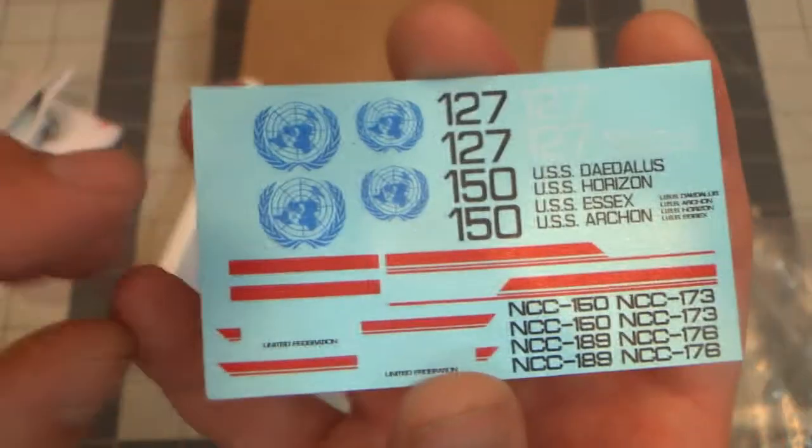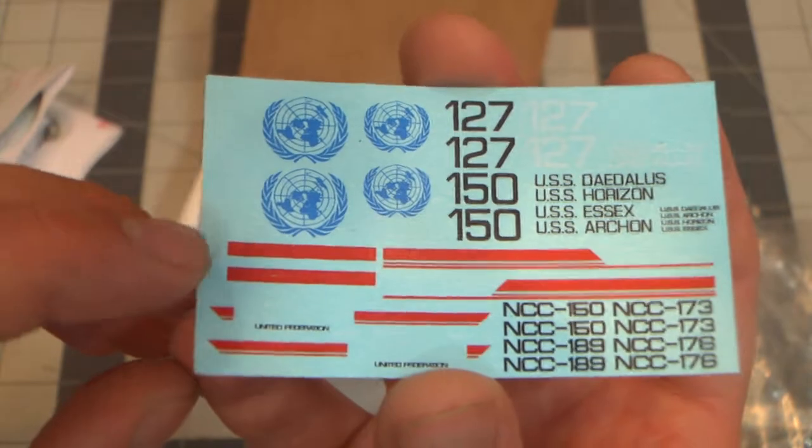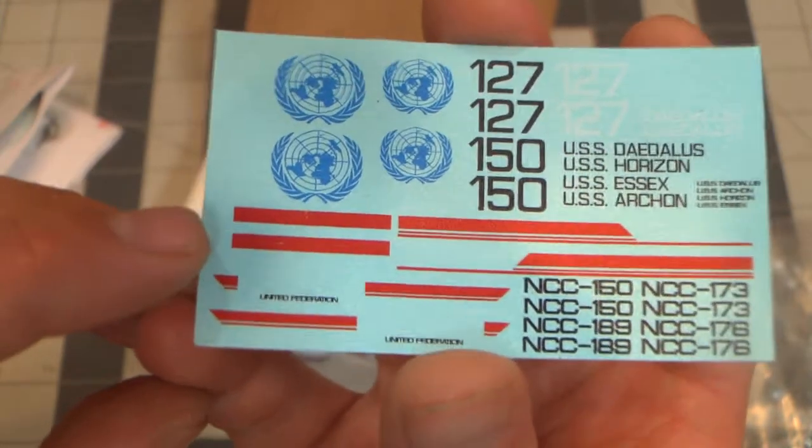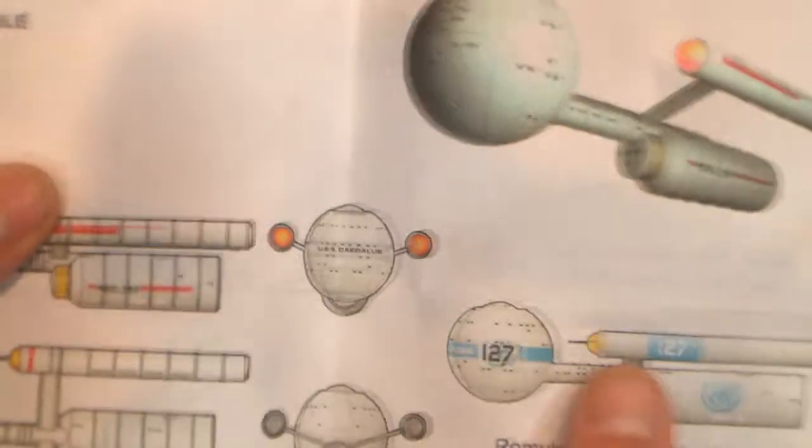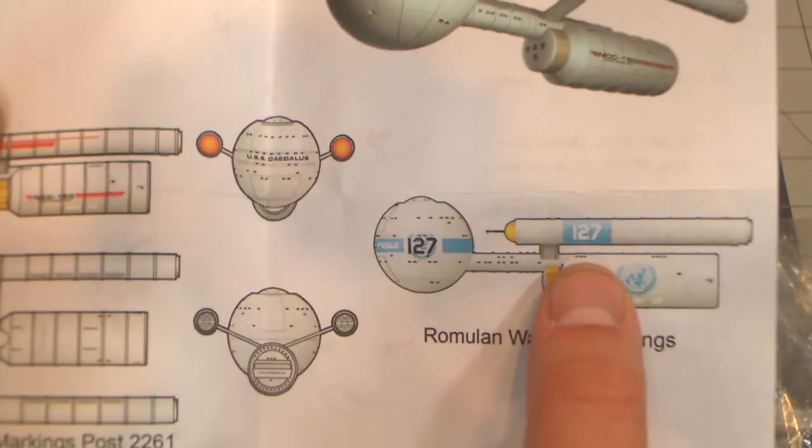But let's check it out. You've got your UN symbols, United Earth or United Nations. And then you have all the red stuff. If you do the blue scheme and want to follow this, you will have to paint on this blue stripe and that blue stripe.